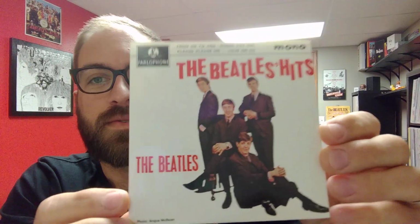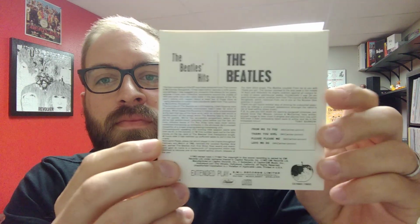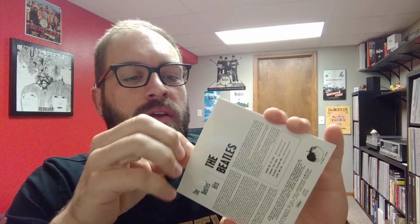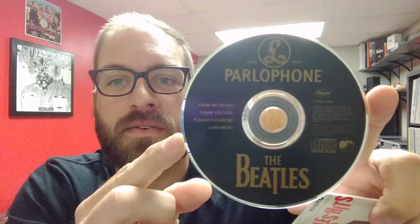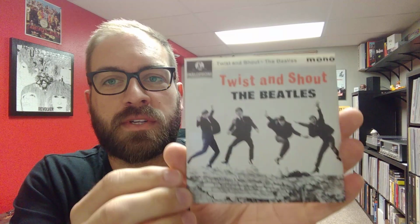The first one we have is the Beatles Hits. All the CD labels are the same, so I'll just show you the first one, and all the rest are the same after this, with the black and gold Parlophone label there. And then the next one is Twist and Shout.